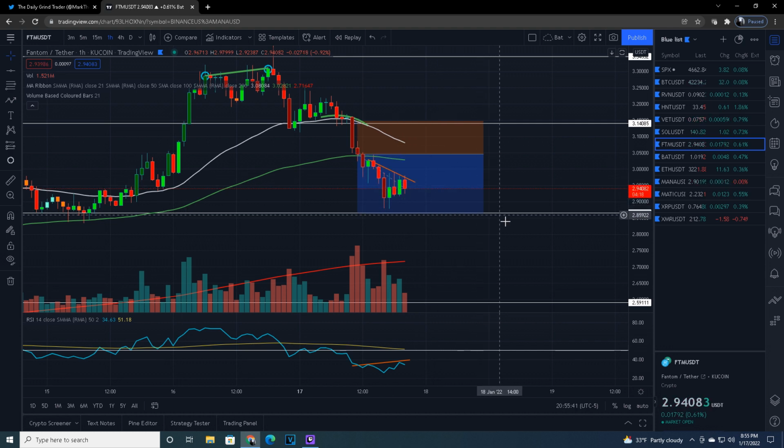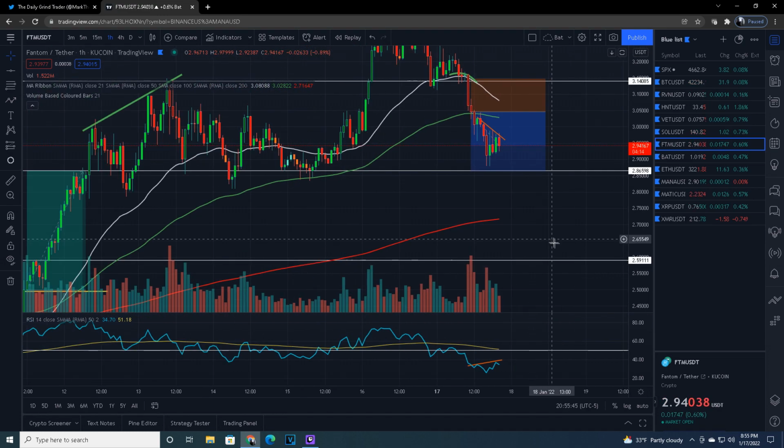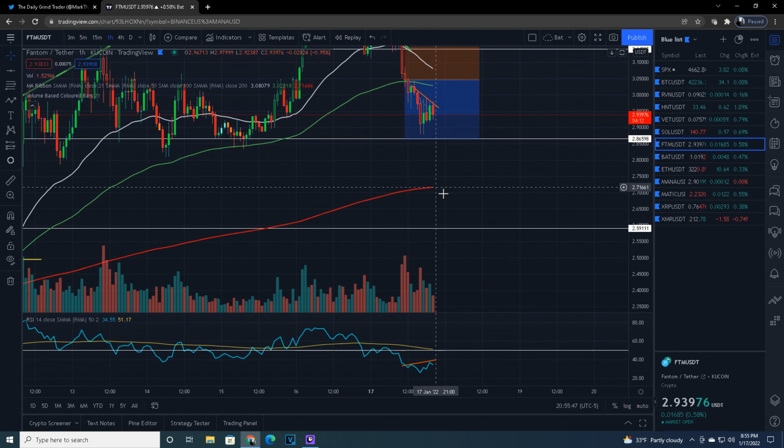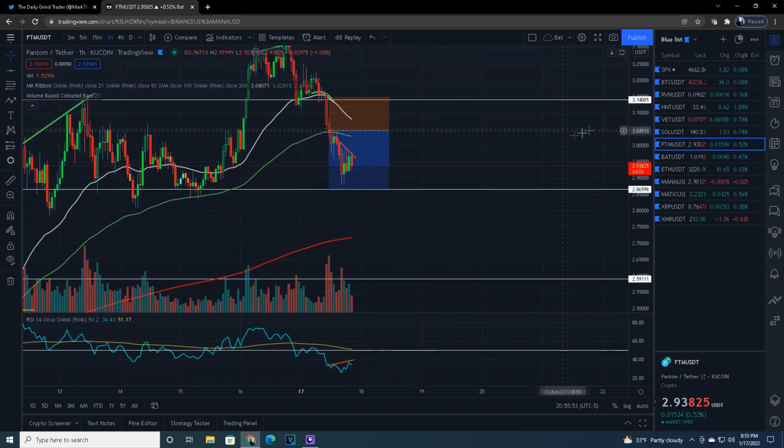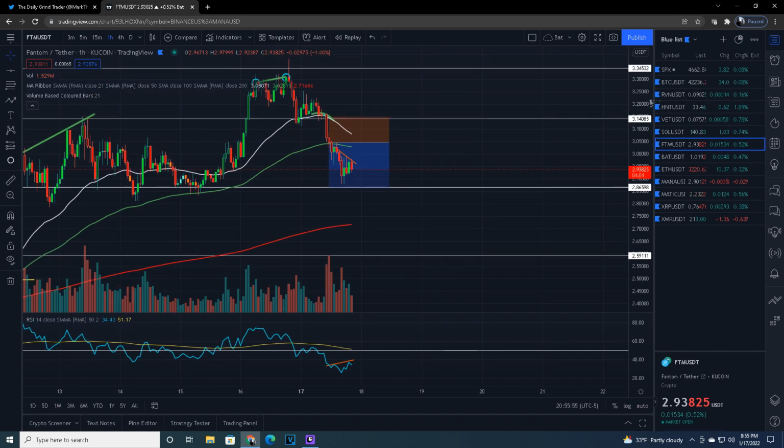I think at least to 286, and quite frankly, I think it could come down to the 200, to 271, or even down to the next level of support at 259. And it's going to be dependent, I don't want to say entirely dependent on Bitcoin because it's actually traded a little bit on its own from Bitcoin. But if Bitcoin dumps, it will likely finish its downward move quicker than anticipated, because it's already looking to go down, and then Bitcoin starts dumping, this will dump faster than typical.